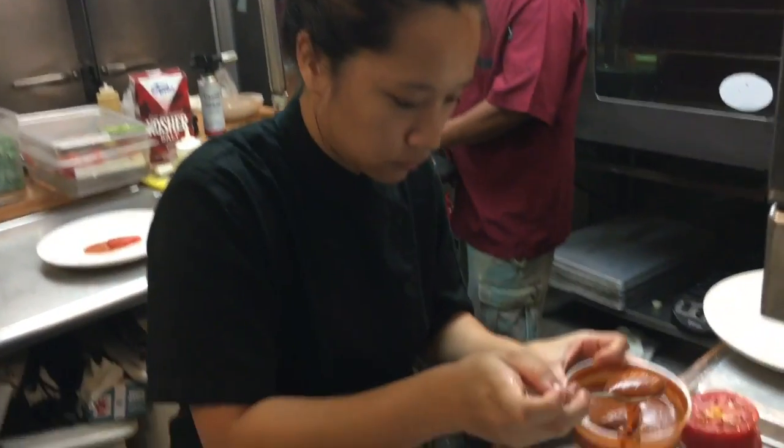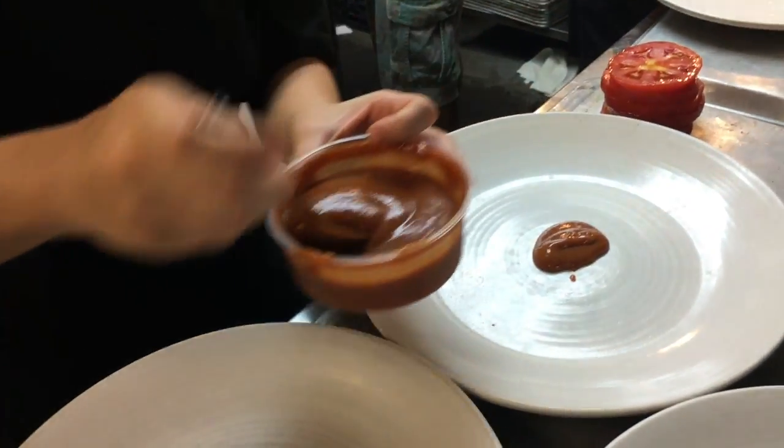Going into a local pork belly course. The local boys love this right now. Basically pork belly confit.